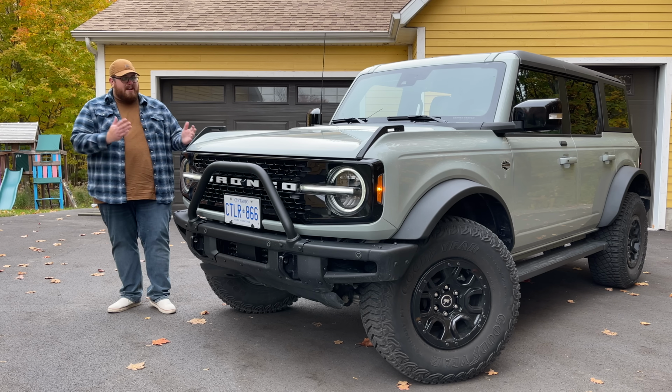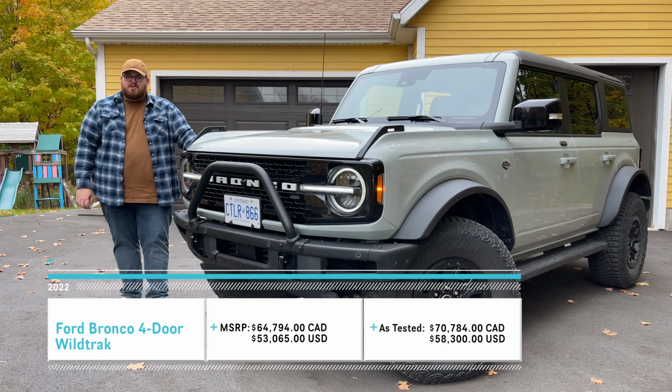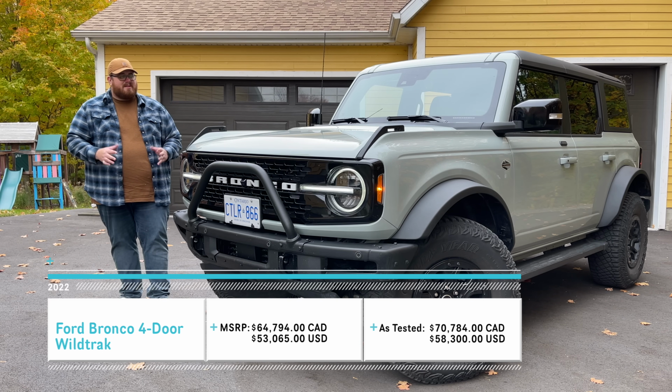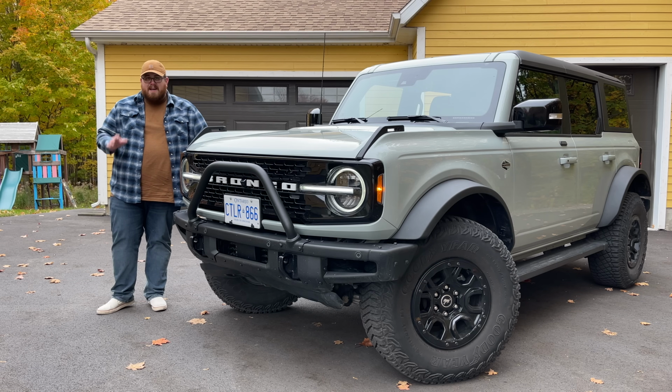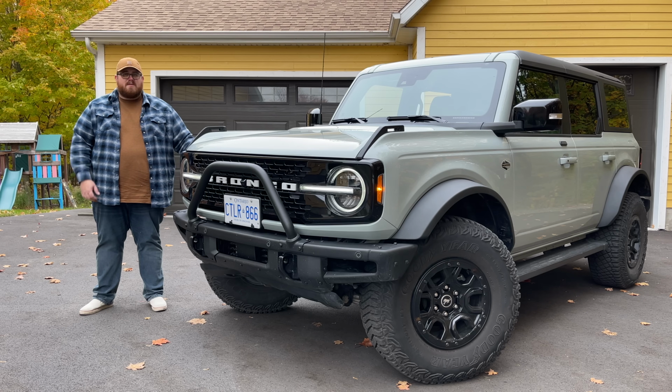Case in point, this 2022 Ford Bronco 4-door Wildtrak. This is not a fuel-efficient vehicle, but let's be honest, folks. You're not buying this because you want to hug trees. This, my friends, is the rebirth of a Ford icon, at least according to Ford.